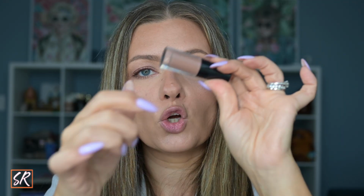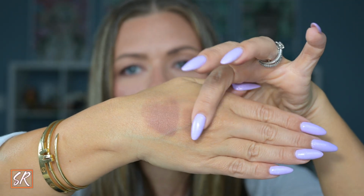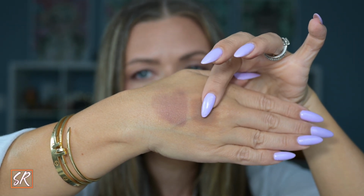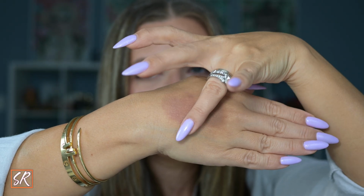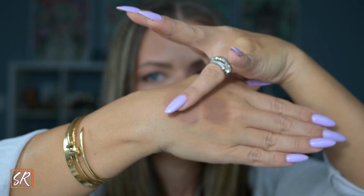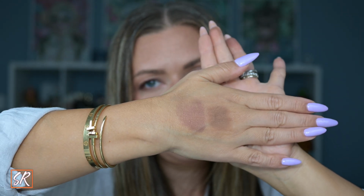This is more creamy. It dries down, but if you could see, this looks powdery and it kind of feels powdery even though it's completely dried down. The Armani one is creamy and it dries down and it just feels like skin. It doesn't feel like powder. But they both last very well on my eyes.